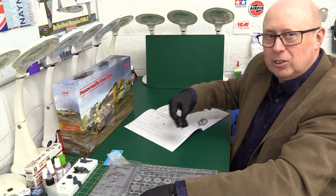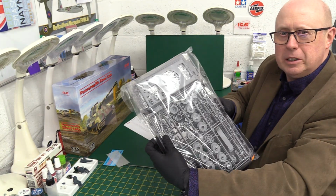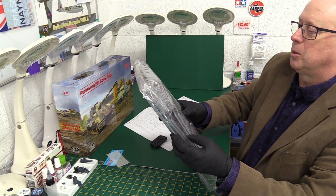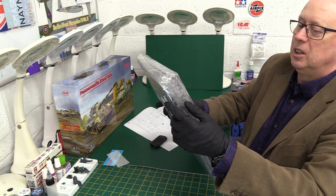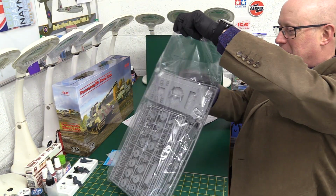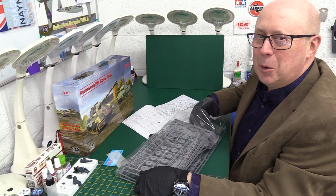I'm just making a mental note as well, looking at this, showing the camera how it's packed. So it's got the hull and the thingy at the top of the chassis and the hull at the top. It's going to be a real jacket box model where you won't want to go back in again.